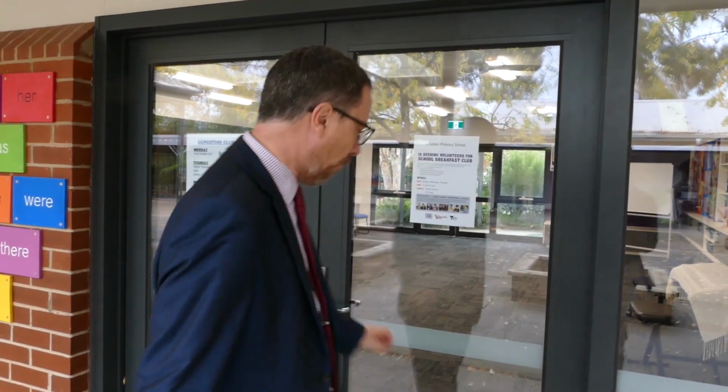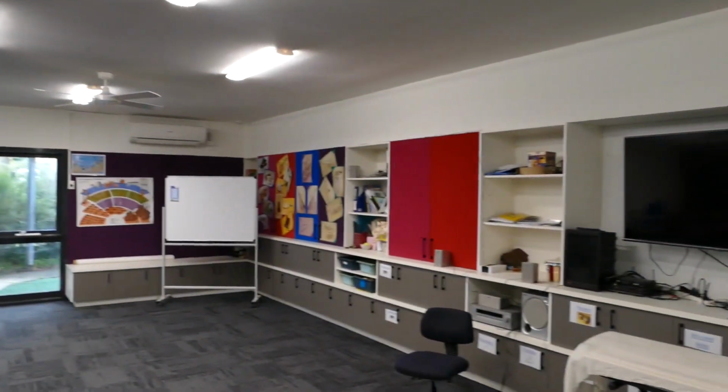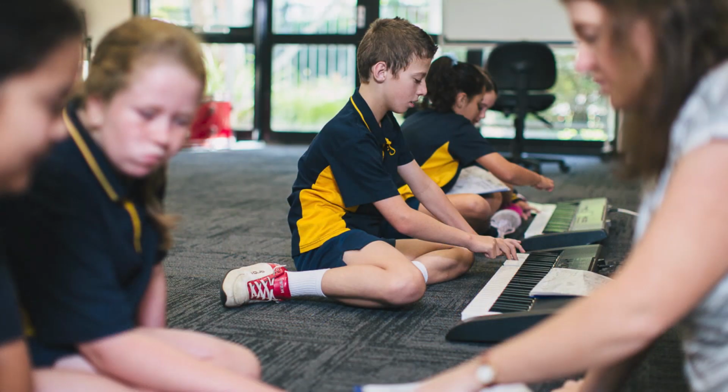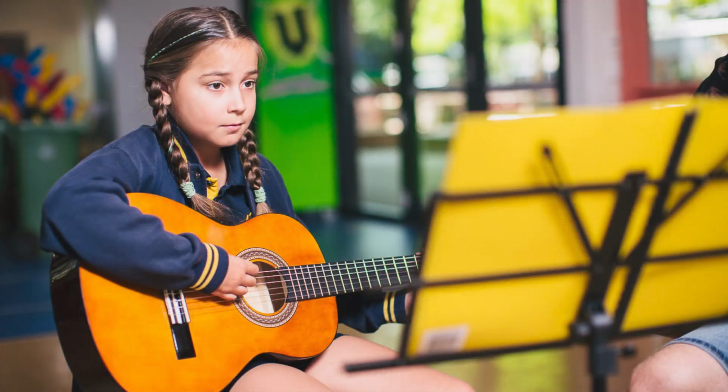Okay, so this is our performing arts room. So the performing arts room plays home for a proper performing arts program. So it has dance, it has drama, and it has music. And Angela Huberman's program does a fantastic job in getting the children excited about performing arts. And that culminates in a performance and a production that we do every single year.